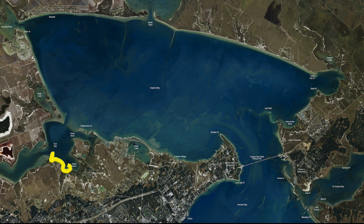Now you can drift across this deeper part, and we were picking up some nice trout, or you can loop back around, come back in right about where that abandoned duck blind is, and do your drift back across. We were still picking up some reds. Like I was saying, topwater has been what's been going on, so get out there and get some fish.